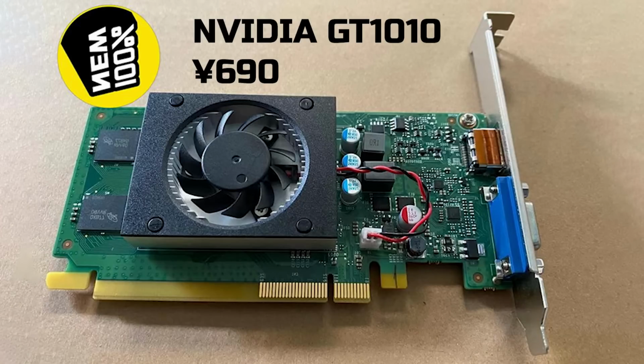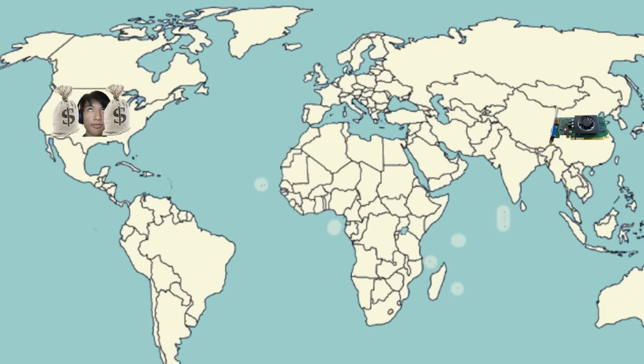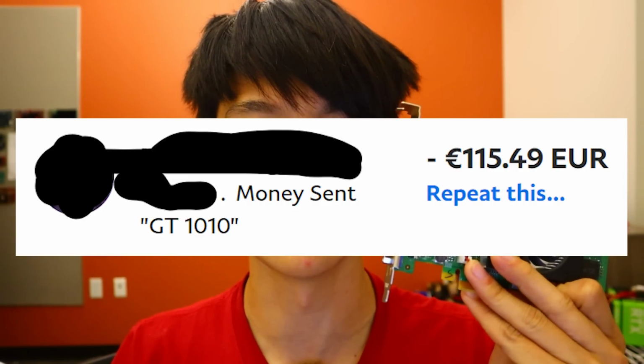So in order to flex on all you losers, I decided to get my hands on one of the rarest graphics cards in existence, known as the GT1010. Unfortunately, at the time, none of these were even produced, so I had to wait a bit, but once I got confirmation that these existed in the real world, I had to pay some guy in China to ship it over to someone in the Netherlands to ship it over to me, and that ended up costing more than double what this card's worth.